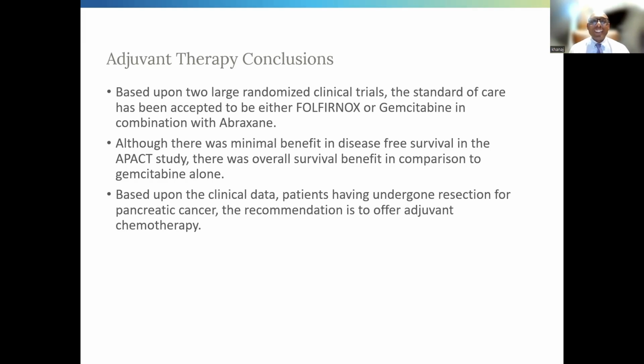Exactly. So when we speak to you about it and we say, oh, we're going to give you treatment beyond surgery, we're talking about adjuvant treatment. Okay. Exactly. You got it. Excellent. Thank you. My pleasure. Any other questions? Otherwise, we'll move to the neoadjuvant treatment. Okay, let's move to the next slide then. But I have a question. Yes, go ahead.